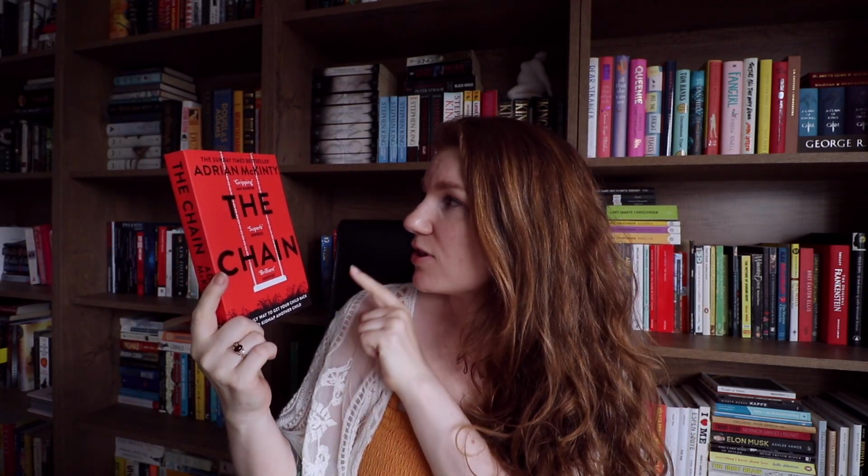The next one is The Chain by Adrian McKinty. The back says, your phone rings, a stranger has kidnapped your child. To free them, you must abduct someone else's child. Your child will be released when your victim's parents kidnap another child. If any of these things don't happen, your child will be killed. Victim, survivor, abductor, criminal, you will become each one. You are now part of the chain. It sounds super creepy and I'm very, very excited to read it.